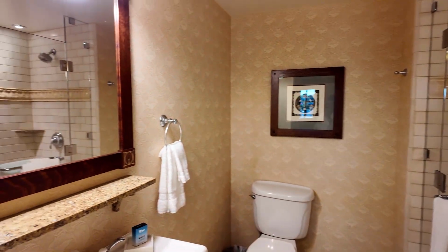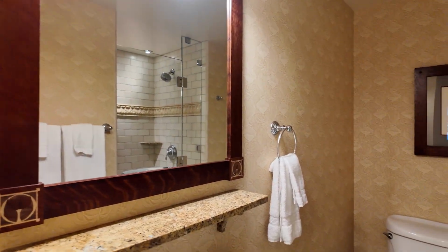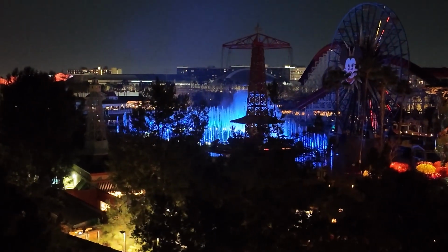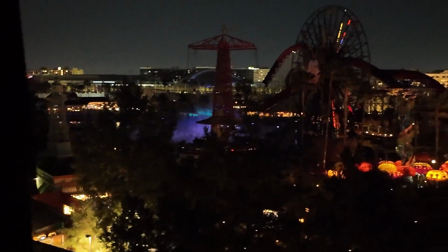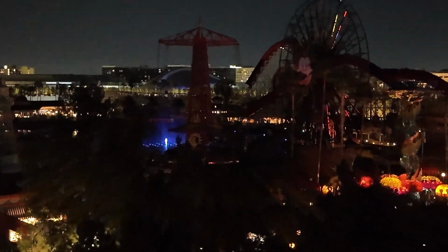It was a very, very nice perk to have that extra bathroom. And it was absolutely just stunning. The view was incredible. Big win for the view of the park. It looked right at California Adventure, so you could see the Ferris wheel and the Incredicoaster and everything right outside. And you could even watch the show at night. They had the water show, and if you stood on the balcony to the far right, you could even watch the water show from the privacy of your own balcony.